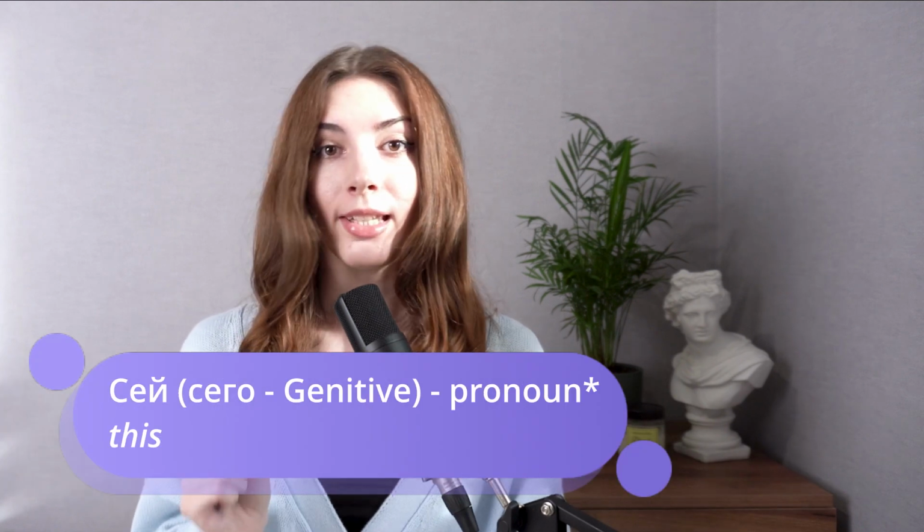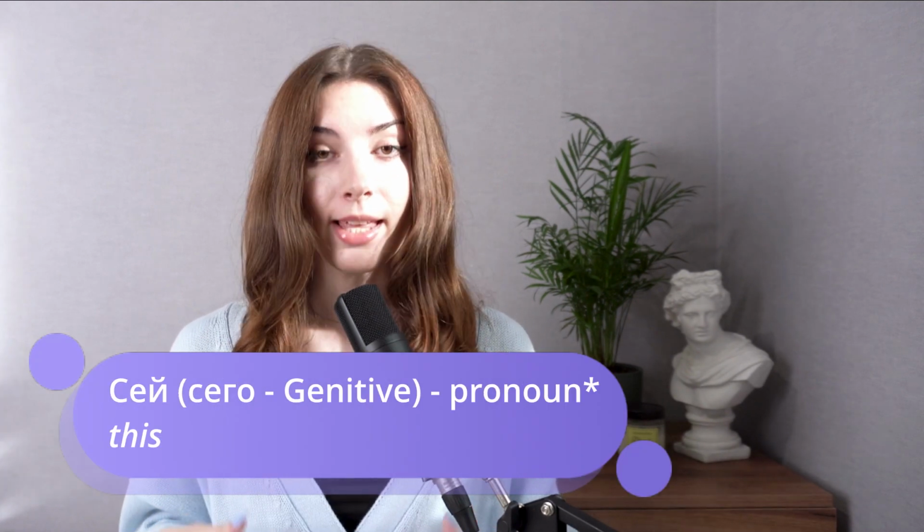Всего, it was the adjective сей, this. Right now, in modern Russian, we say этот, это. But in old Russian, it was the word сей. Like this, всего, it's also the genitive form. That's why сегодня we just created one word instead of two words as it was before. And like this, we keep our pronunciation of this word as сегодня.